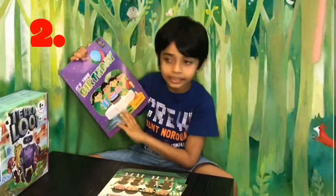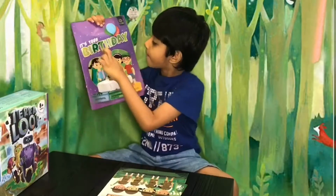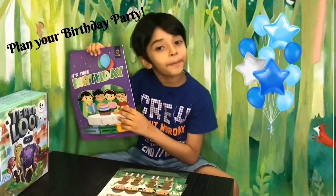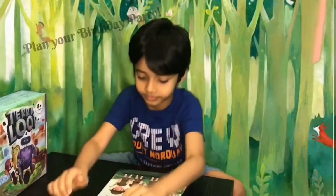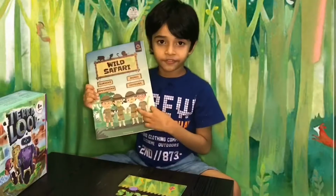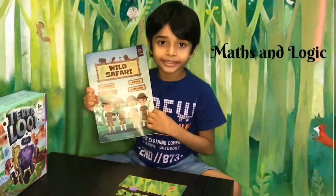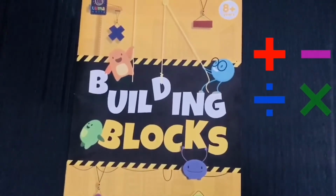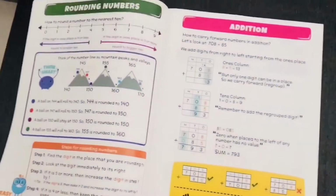Okay, let's start with the activity books. The first is It's Your Birthday. This book will help you to plan your birthday party. This is Wild Safari. It is maths and general knowledge. This is Building Blocks. It's a number activity.